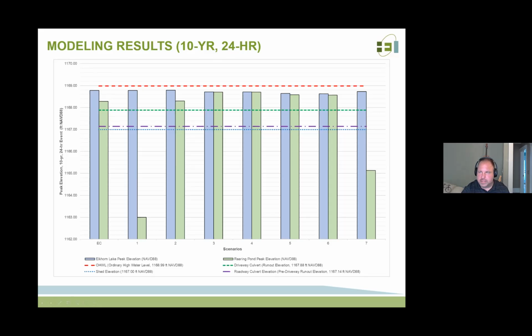And again, I've put these different key elevations on the graph. We've got the ordinary high water level of the lake. We've got the driveway culvert outlet elevation here. We've got the roadway culvert elevation here. And then another thing that we've put on here, that property to the northwest of the pond actually has a shed. And so this is the shed elevation, this dotted blue line. We wanted to see how the pond elevations rose in coordination with that shed, if the shed got flooded, basically.